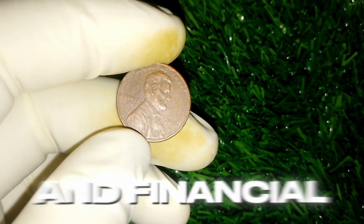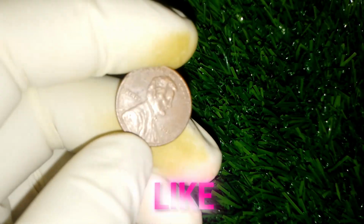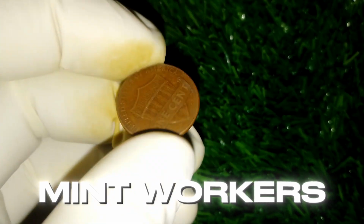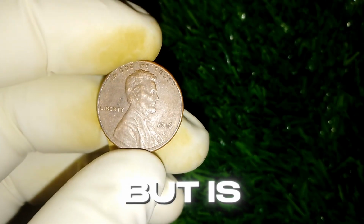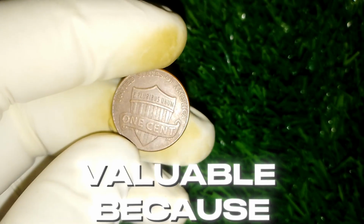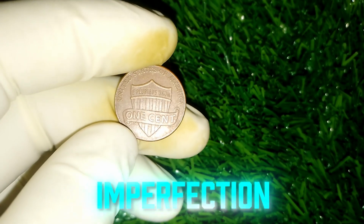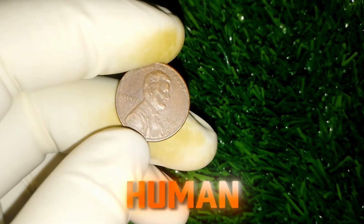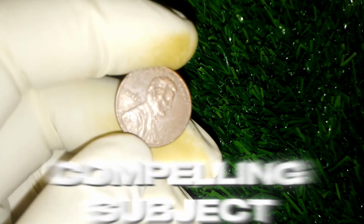And beyond the technical and financial aspects, there is also cultural significance in coins like this, since they represent not just money but a piece of history, a story that connects mint workers, collectors, and ordinary people who might one day hold in their hands what looks like a simple penny but is actually a fortune. So when you think about it, the 2016 D penny is not just valuable because of its errors, it is valuable because of the story it tells. A story of imperfection in a system designed for perfection, a story of chance, discovery, and the human desire to own something that no one else can. And this is what makes it such a compelling subject for today's video.